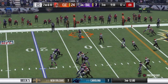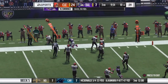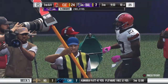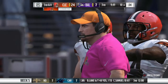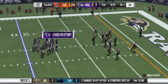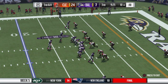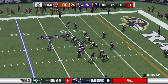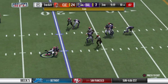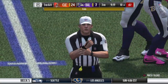Back to throw now on 2nd and 10. He's going to find his running back. It's complete. It'll be a pickup of just 2, and that'll bring up a 3rd down. 8th play of the drive forthcoming, and they need 8 yards on 3rd down. Now a shotgun snap as they'll look to throw. And the Browns' pressure gets to him that time, and he's going to go down.